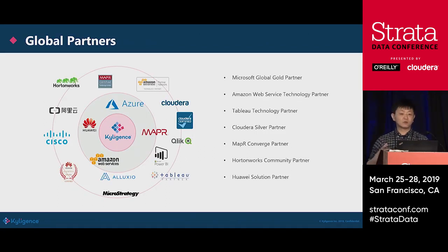And we have global partners. When providing solutions to customer problems, we are not alone. So we partner with Microsoft. We are a Microsoft Global Gold Partner. We work well with Azure, MapR, Hortonworks, Cloudera. We are Tableau's technology partner, and so on. So if any technology you are using today is facing the problem I'm going to mention, maybe we can help you.